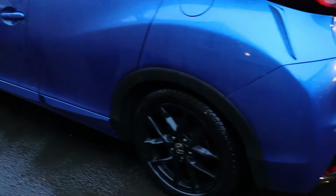Now the car will be back on the channel for a proper clean very soon, but as it's one of my neighbour's cars, in fact it's the first car I see when I open my window, I just wanted to take the rough off it. And now that it has done just that, it only really leaves one question.